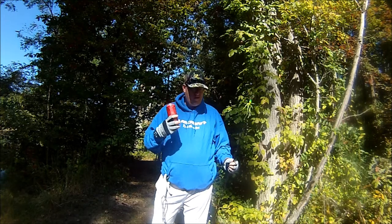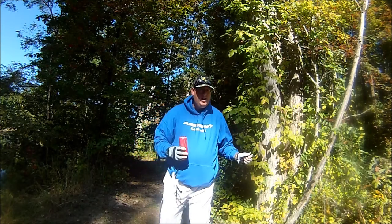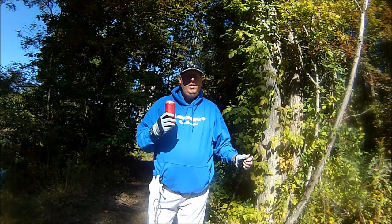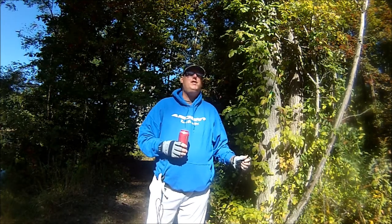Well, what's left of my Monster after I poured it down my leg just a second ago. Poured about half of it down the front of my sweatpants, so I got half a less Monster than when I started. But anyway, guys, I'm going to finish drinking this, and we're going to start pitching the spinnerbait and see what we can do.